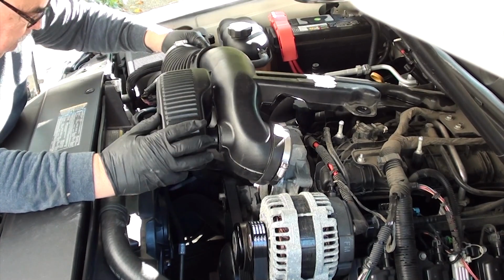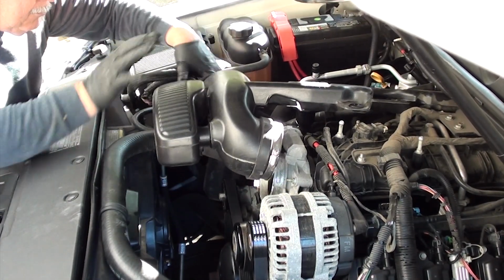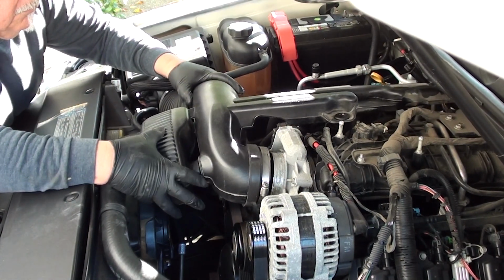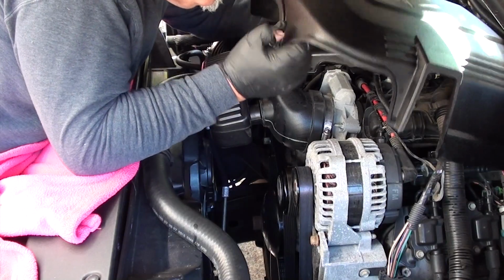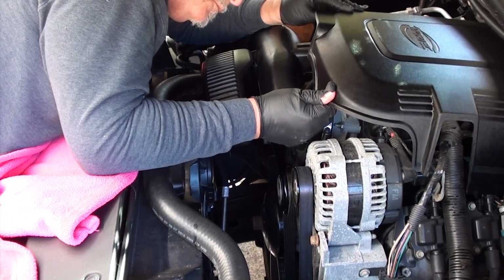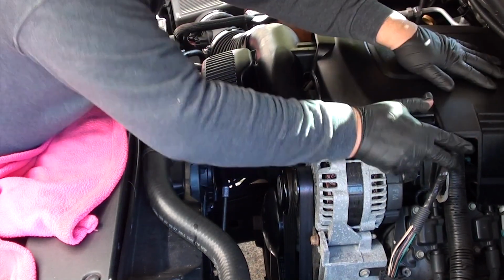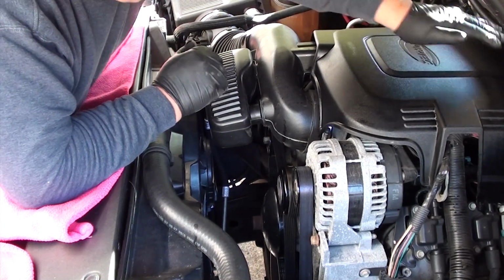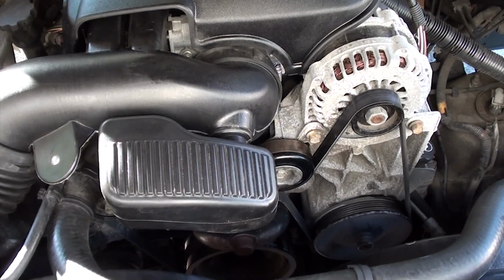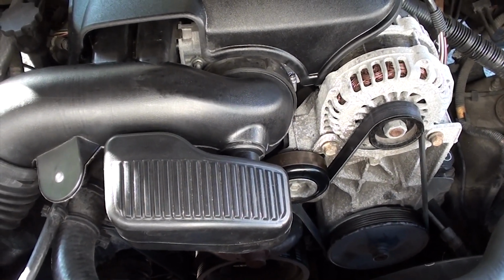Just go ahead and do the reverse process. And again, be careful with that grommet. Don't forget to put that short hose in. Snap in your hose, tighten up the hose clamps. Go ahead and put the top lid on. And you're all done. See, it's that simple. You saved yourself a couple of $100 easily.